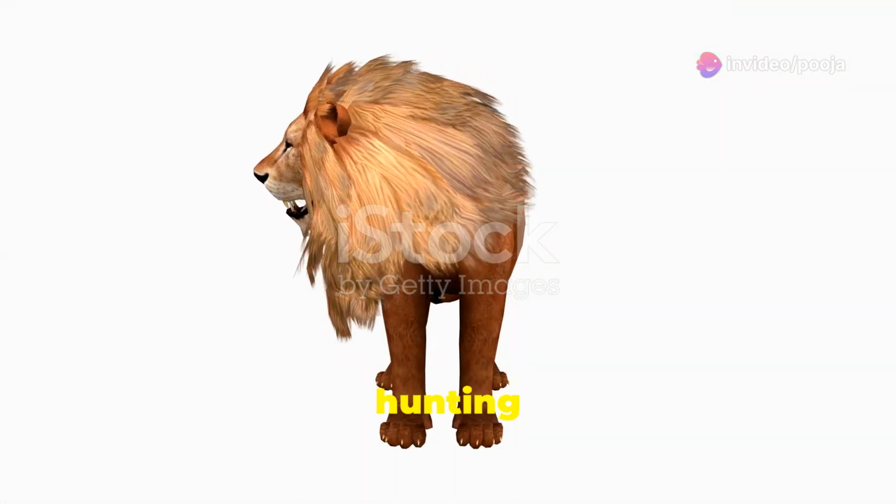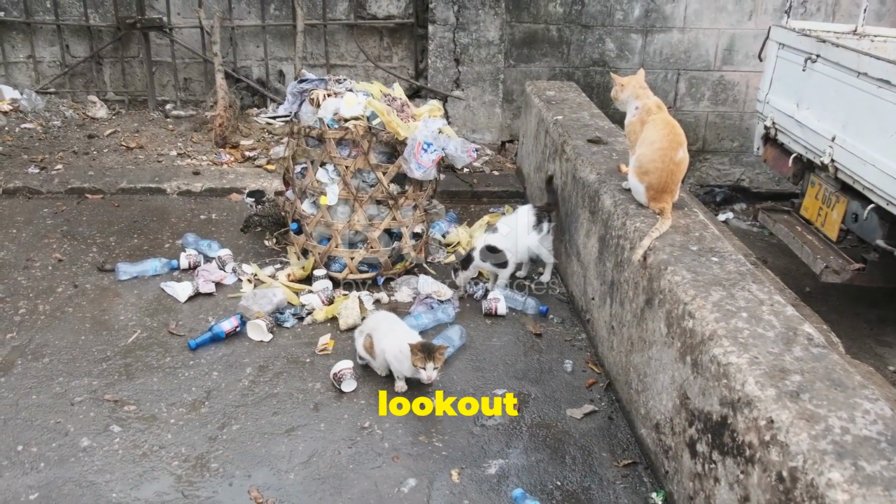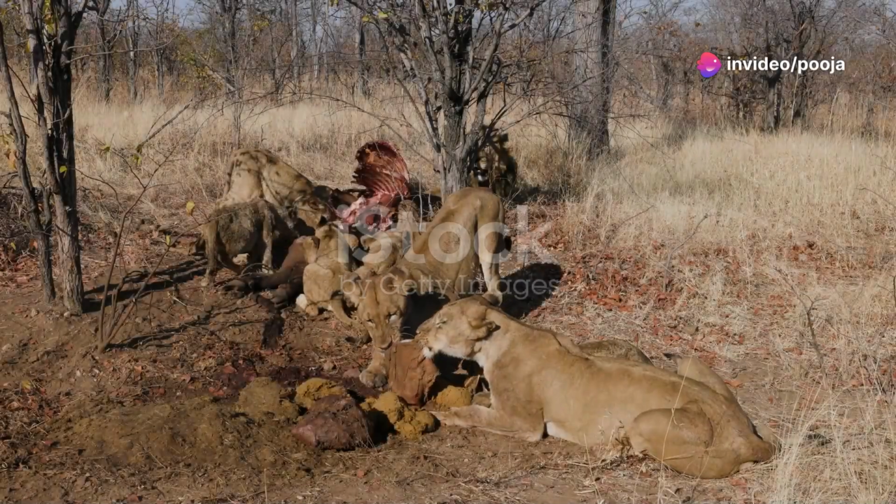So whether it's a lion hunting a zebra or a bird pecking at seeds, animals are always on the lookout for their next meal. It's how they stay strong and keep going.